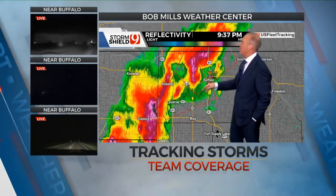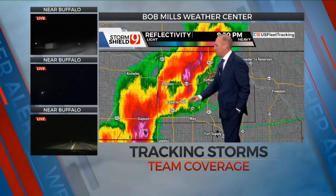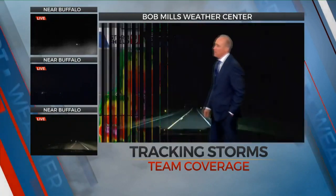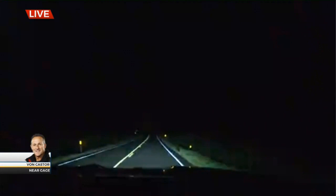We've got Vaughn right there. What does Vaughn see coming in from the south? Let's go to Vaughn Castor. Vaughn is down here. He's coming in from the south. Vaughn, circulation to your north. And go ahead, Vaughn. New tornado warning for that storm, and it's got a hook on it just to your north.